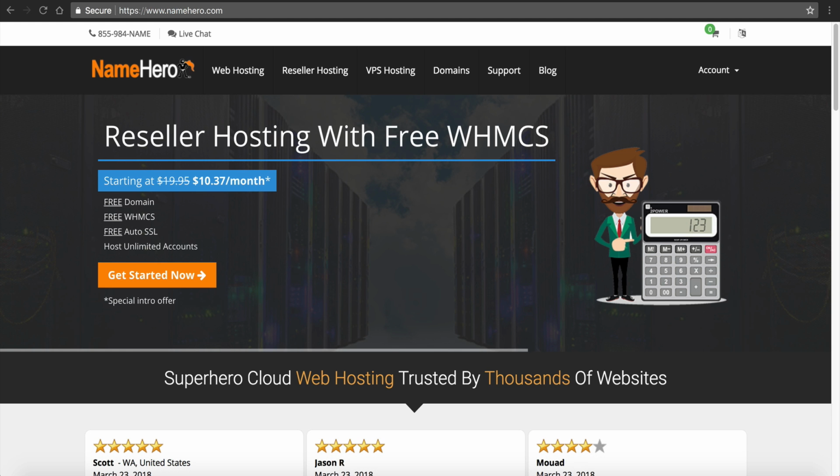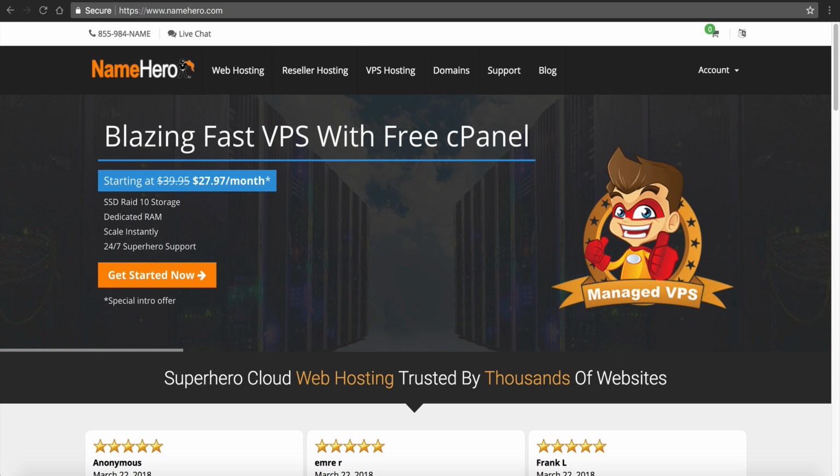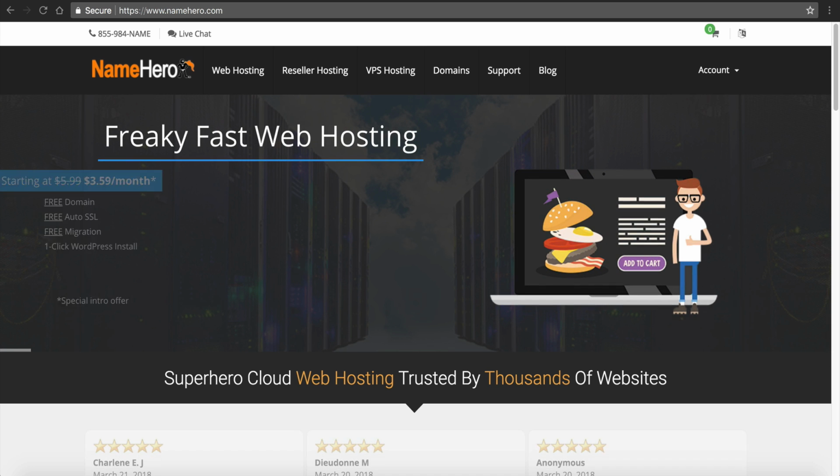At NameHero, you may or may not know, but every single website that's hosted at NameHero, even subdomains, gets free and automatic SSL, meaning you have a secure certificate for all your websites. If you're a reseller, all your customers get this. If you use subdomains, all your subdomains get this as well.